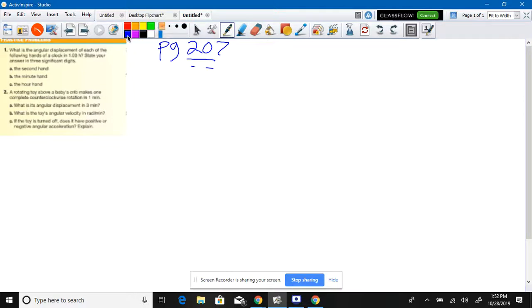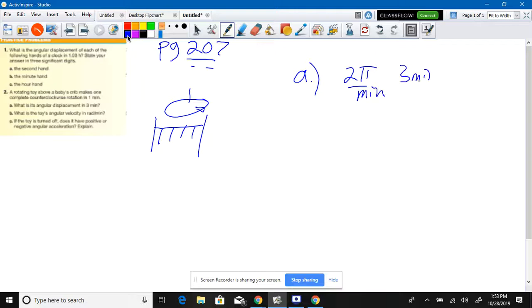We're still going to draw a picture, Riley. There's the thing, counterclockwise. Here's the baby's crib. There you go. What do you think? If you go 2 pi per minute and you have 3 minutes, cancel, 6 pi.